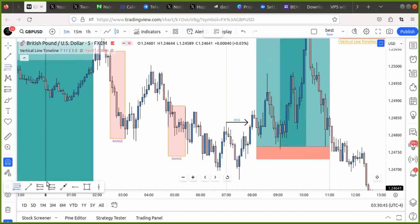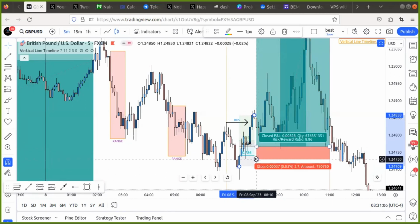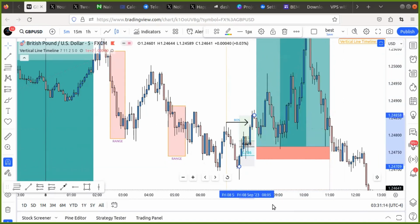Simple and easy. So I just had to bring out my Fibonacci to measure. And this, you can see, is my Fibonacci optimal trade entry, 0.618. So I just had to put my entry there, and my stop loss at the nearest pivot point closest to my entry. So that was it. I did not share the signal because I saw no need to share.